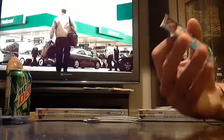Box six, Bowman Chrome. Say Dallas is. Although, Alfred Morris just had like a 50-yard touchdown run.